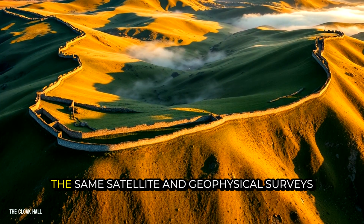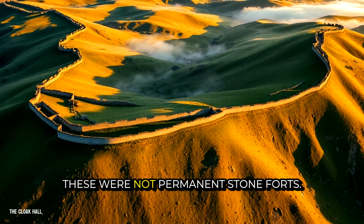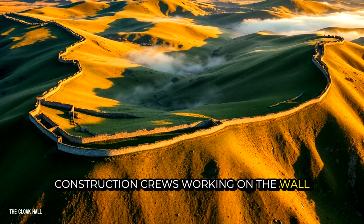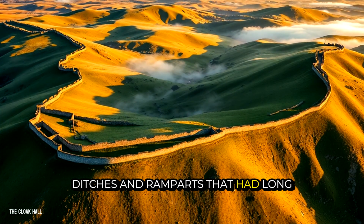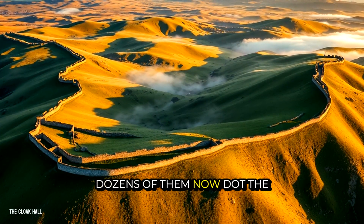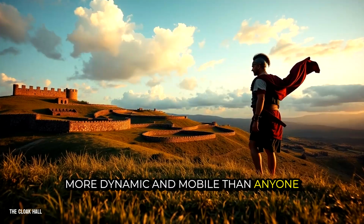The same satellite and geophysical surveys also detected a series of temporary marching camps along the wall. These were not permanent stone forts. They were short-term encampments, used by legions on the move or by construction crews working on the wall itself. The outlines of these camps, shallow ditches and ramparts that had long since been plowed flat, appeared in the infrared data as faint rectangular shadows. Dozens of them now dot the landscape, showing that the Roman military presence along the wall was far more dynamic and mobile than anyone had guessed.